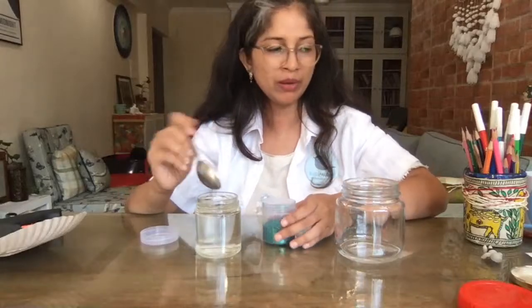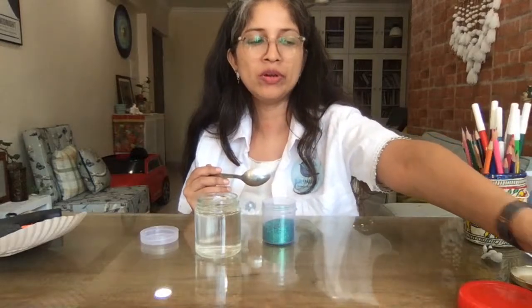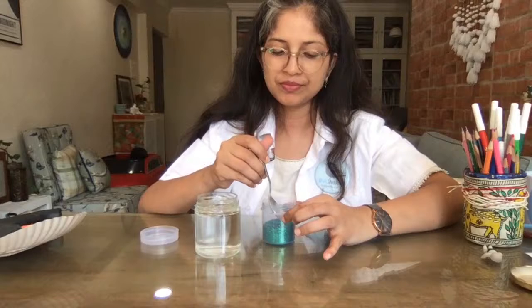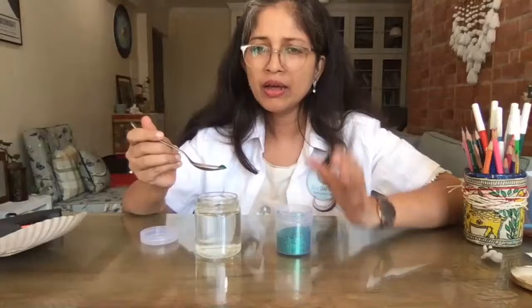Then we have to put a bit of sparkles in it. So what we do now, we just take 1/4 spoon of sparkles.